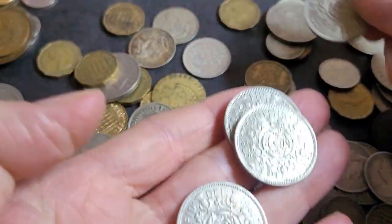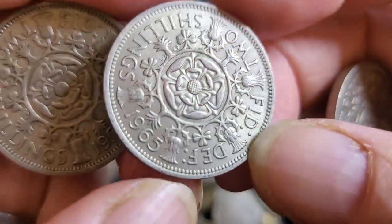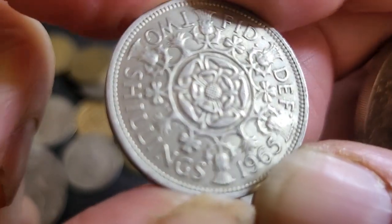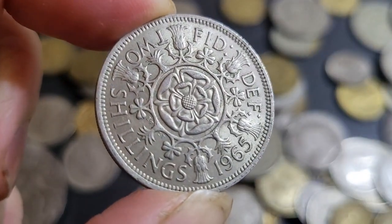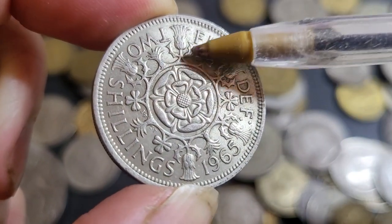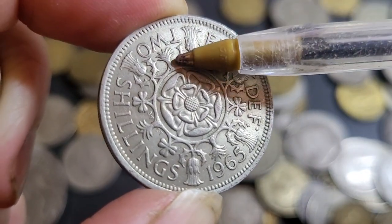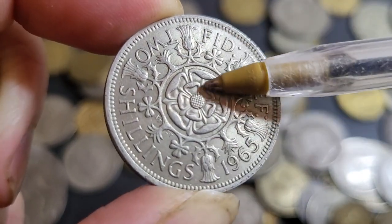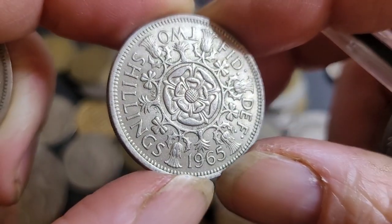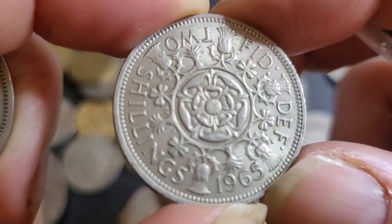two florin, should I say? And this one, as you can see, has the plants that are associated with each of those four parts of the United Kingdom. Okay, so we've got the thistle of Scotland, clover of Ireland, leek of Wales, obviously they have Wales, and the rose in the centre of the UK. So you have heard of the Wars of the Roses? Yeah, that's good. So most of these are copper and nickel.